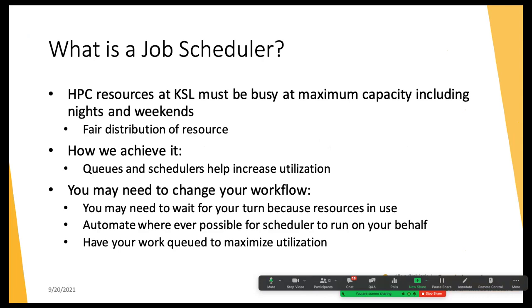Simply put, it schedules batch jobs on your behalf, where you actually submit a workflow in the form of a job script to a scheduler. And its job basically is to schedule more jobs than the resource can hold so that these jobs can actually run depending on the resource allocation that has been requested for a certain amount of time. What does it achieve? It achieves quite a few things, and the most prominent one is that you may reduce the turnaround time for your job to run.